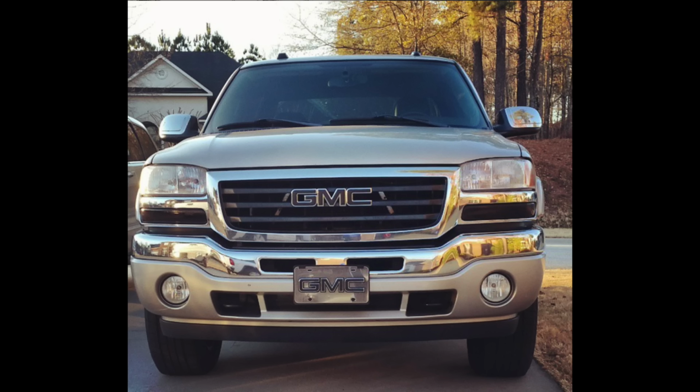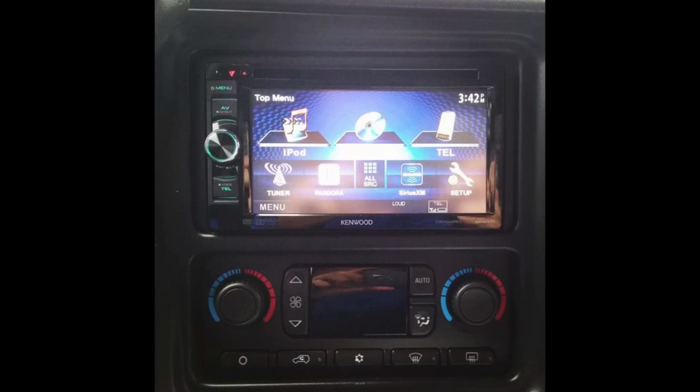I was definitely balling on budget, but I still wanted to customize the vehicle and make mine stand out from other GMCs out there. First major modification was putting a Kenwood double-din radio with the backup camera because I wasn't used to having a truck. I really wanted to be able to see when I was backing up, and I wanted to be able to stream music.